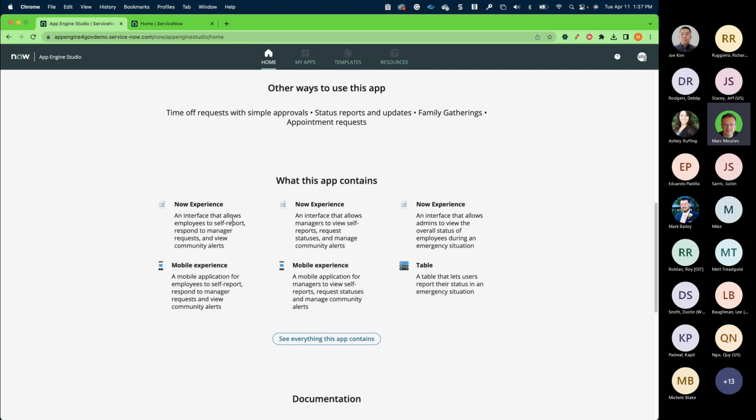So for example, there is an experience for employees to self-report, respond to manager requests, and view community alerts. And then there is an interface for managers on the other side to view self-report and also request statuses in case of emergency. There are a lot of agencies, often in the DoD, but also on the civilian side, that are still managing personal accountability on the whiteboard or sometimes through SharePoint, but they do all those reports manually.